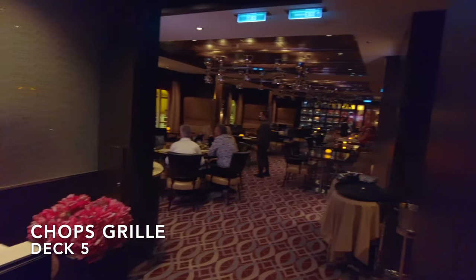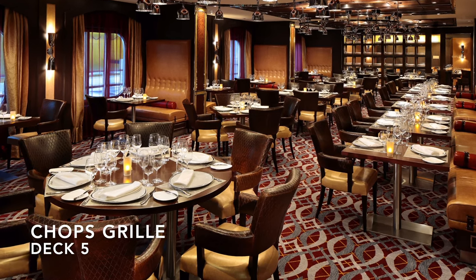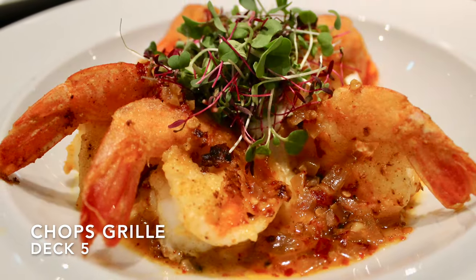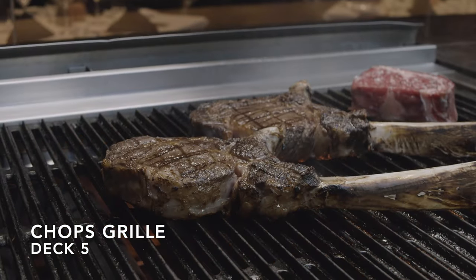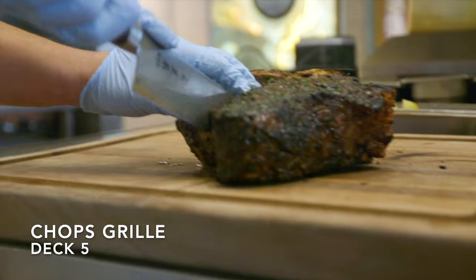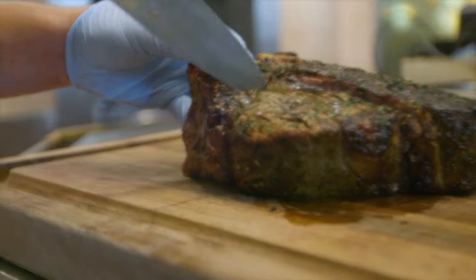If you love a good steak, fresh seafood and luxurious surroundings, then Chops Grill is the restaurant for you. You can expect attentive service, quality ingredients and an atmosphere you'll want to savour. This is a very popular extra charge dining venue, so best to book early on in your cruise to avoid disappointment.